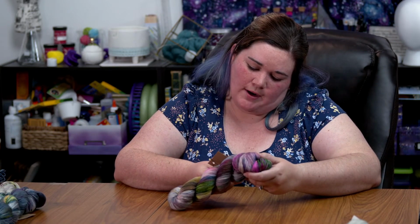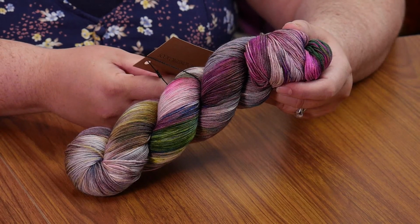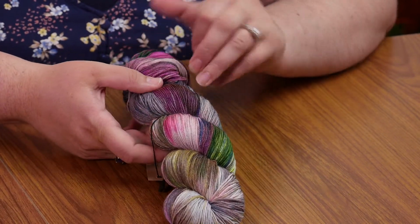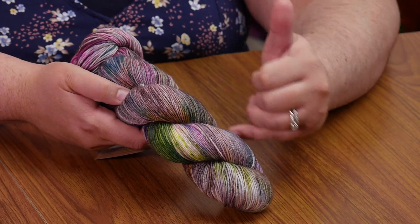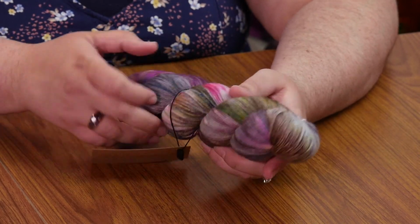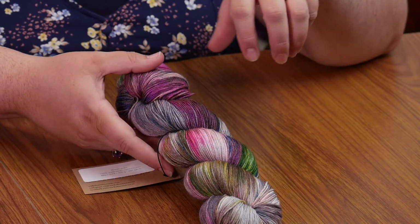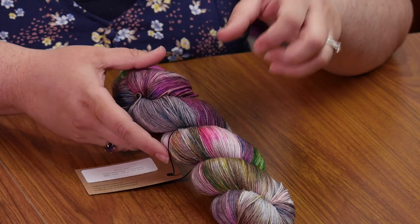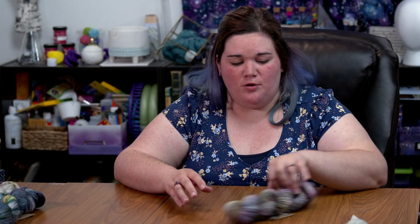So this one is called Whole Grain. It is 75% superwash merino, 25% nylon. It's a 4-ply sock yarn, 100 grams, 463 yards, and it's got a bunch of fun pops of color, but then there's this murky brown green. I thought it was just really cool looking online. Again, with the dusty rose kind of colors in here. The shoes that I was mentioning have greens and blues and stuff in them as well. So it's crazy to buy yarns that match my shoes, but that's what I buy. So that's their Whole Grain color.